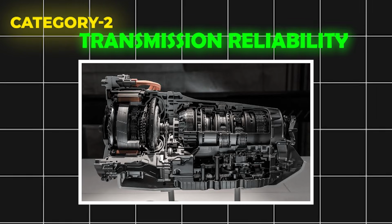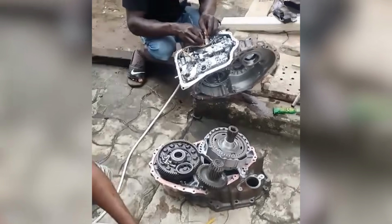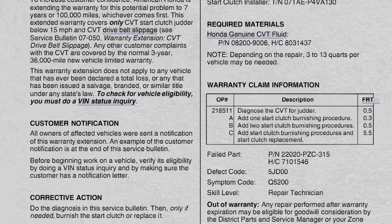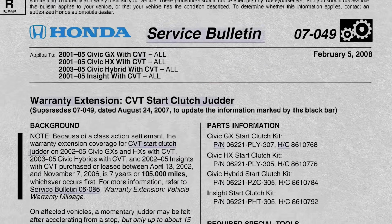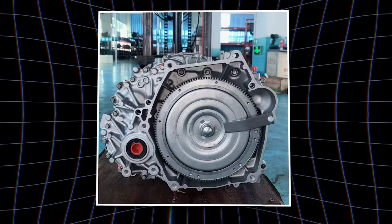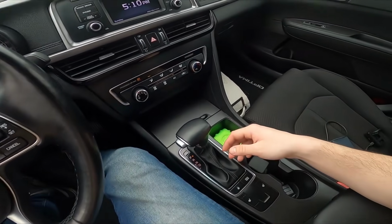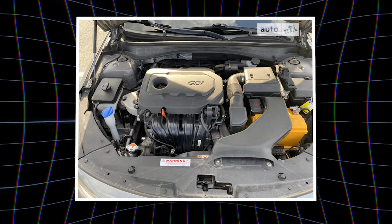Transmission reliability. Camry's conventional automatic is about as bulletproof as transmissions get. Simple, well-engineered, rarely the reason a Camry comes in. The Accord's CVT, especially in the earlier 2013 through 2017 models, had real shudder complaints under 100,000 miles, but Honda revised the design, and later units are considerably more durable, particularly with fluid changed on a real interval instead of the manual's vague guidance. The Optima's conventional automatic is actually solid on its own, it's just usually overshadowed by the engine sitting in front of it.